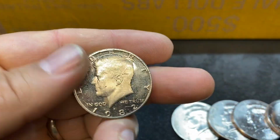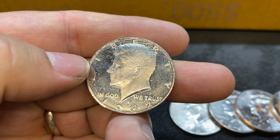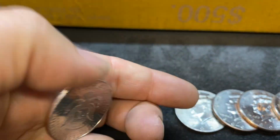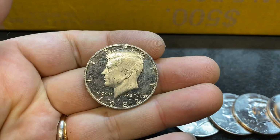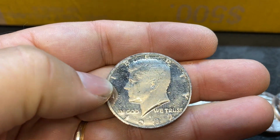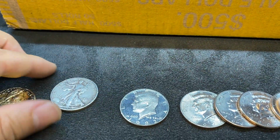Same thing with this proof. Proof coins come in proof sets. These were never meant to be in circulation, which means somebody cracked a set and spent this like a normal 50-cent piece. This one's really beat up, but I hang on to all of the proofs that I find, and I'm sure one day I'll release some of them back into circulation, but I hang on to these.